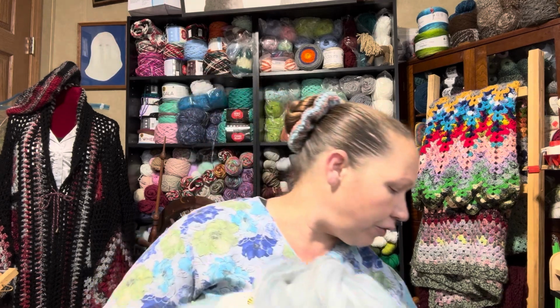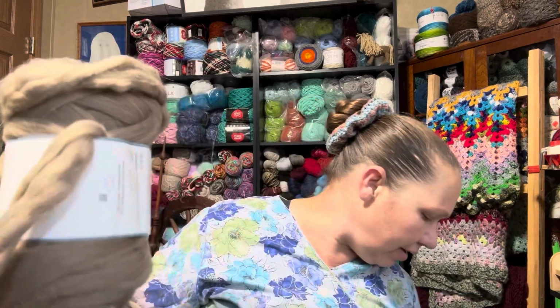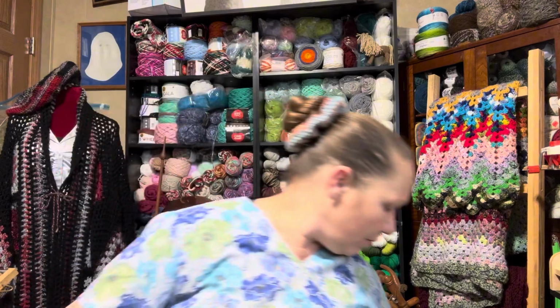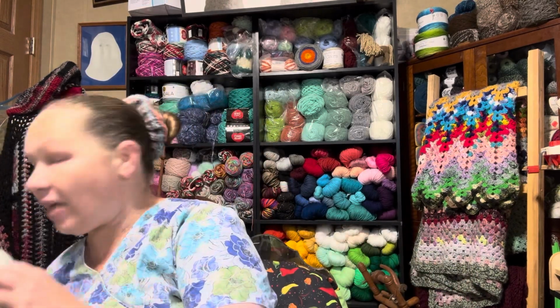Now, I will just show you the colors that I have. They're all the same thing. So there is 1, 2, 3 gray, 1, 2, 3 brown, 1 sage, and 2 of the ivory. That's a ton. Thank you, Miss C.